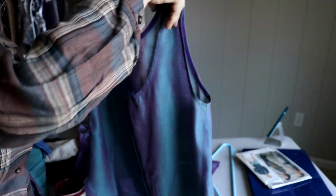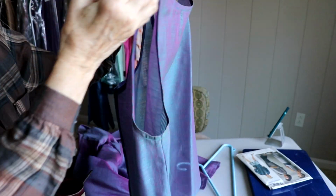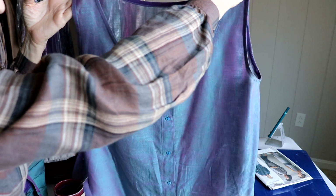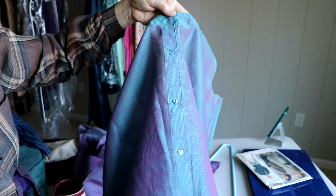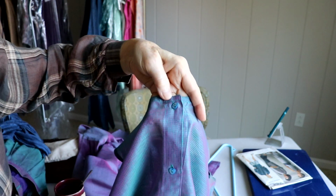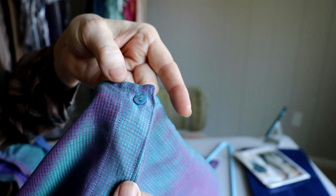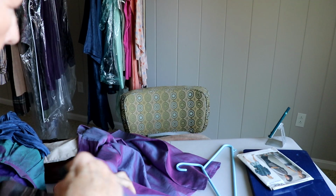So you see how this sheens purple and aqua, depending on how it moves. It's just so gorgeous. So that's the back with your row of buttons there. And of course, I bought, yes, heart-shaped blue buttons to match. You know, I'm a Valentine baby.